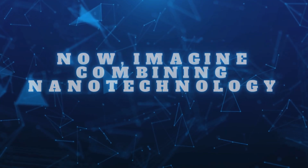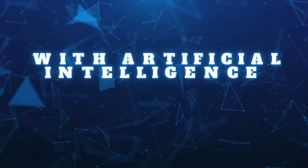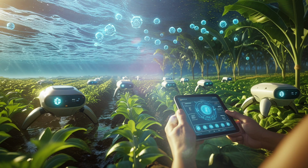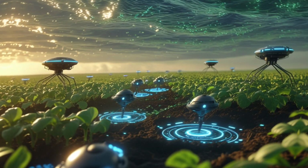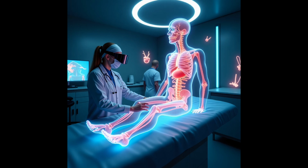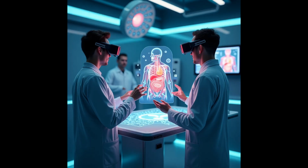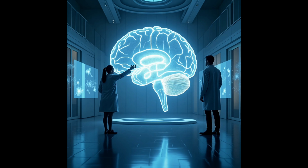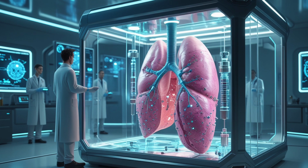Now, imagine combining nanotechnology with artificial intelligence. AI can help control and optimize nanotech, making it even more powerful and efficient. In medicine, AI-driven nanobots could navigate through your body, identifying diseases and delivering treatments with extreme precision. Instead of waiting for symptoms, an AI-powered nanobot could detect harmful cells and eliminate them before you even feel sick.